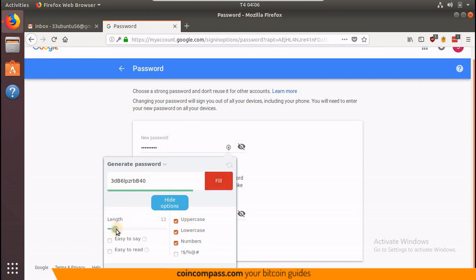So by default, it's prompting us for a 12-character password. Now feel free to make that longer if you want. Doesn't really matter. You can make it 100 if you want. Stick on 12 for now. Uppercase, lowercase, numbers, but let's add special characters as well. If you really want, we can recycle a few of these.